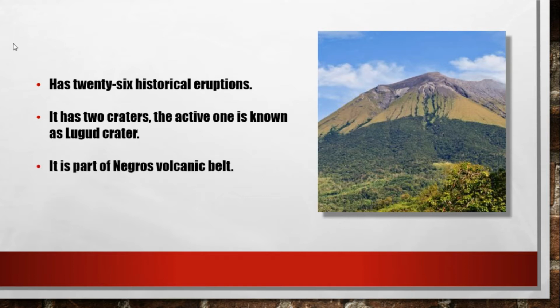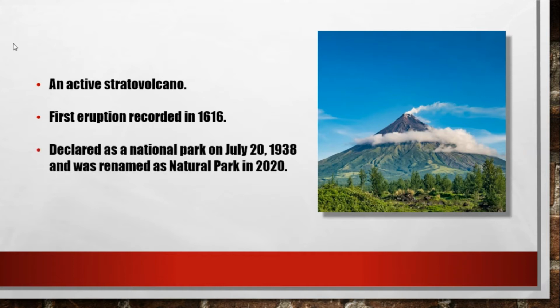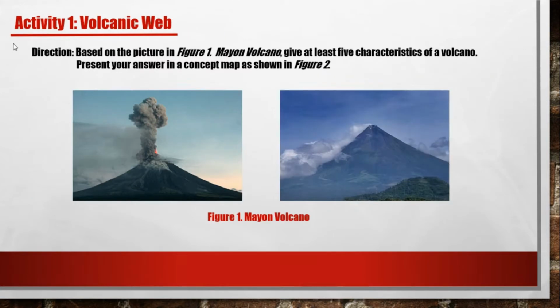It is part of Negros volcanic belt, Mount Canlaon. It is an active stratovolcano. Its first eruption recorded in 1616, declared as a national park on July 20, 1938, and was renamed as Natural Park in 2020. It has 50 eruptions. Mount Mayon.